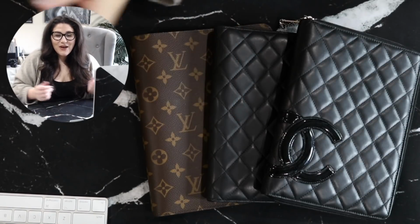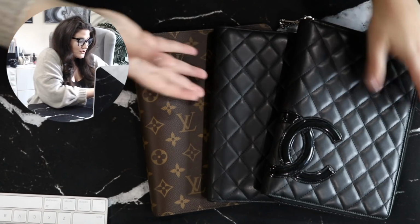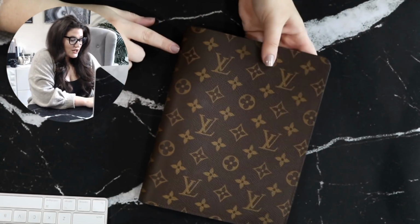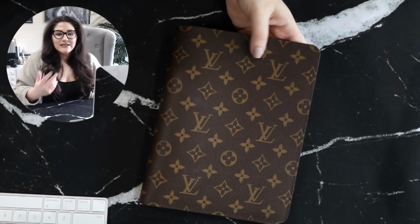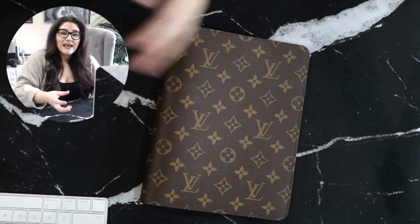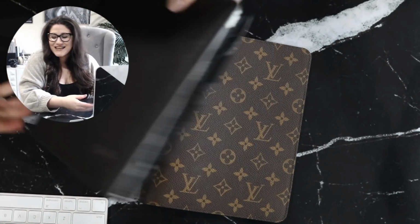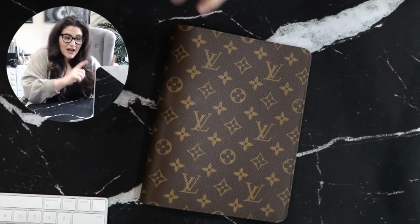Okay, so next let's go ahead and talk about what I'm actually using these planners for. We'll start with the Louis Vuitton Agenda. For this Louis Vuitton Desk Agenda, I am using this as my auxiliary binder. Essentially, I am using this to house extra inserts, and when I take inserts out of the planner that I'm actually using, which is my Chanel Desk Agenda, the one that was not included in this video, I will store them inside of this agenda.